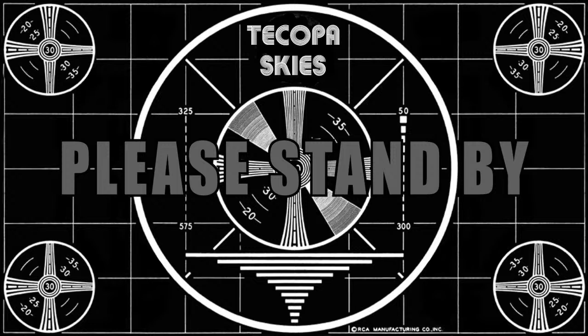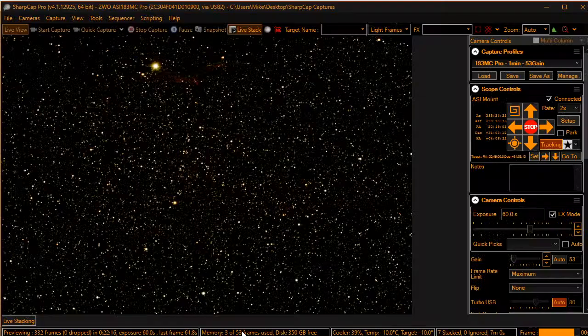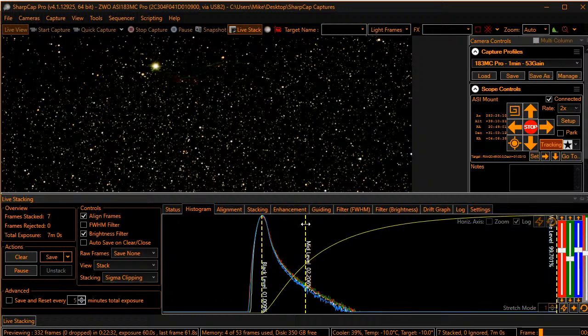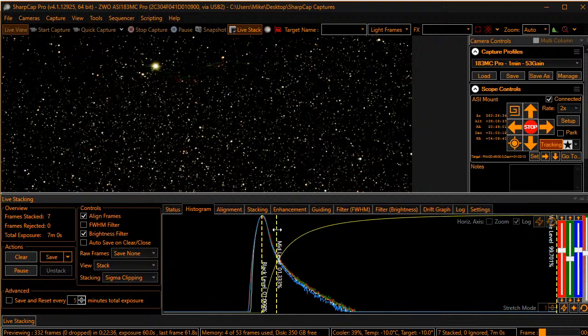Okay, let me now turn that off, and we'll go here to our screen. And I just started on a random object. This actually isn't in the observing challenge, but it's one of my favorite objects, and that is the Veil Nebula. In this case, the West Veil Nebula.